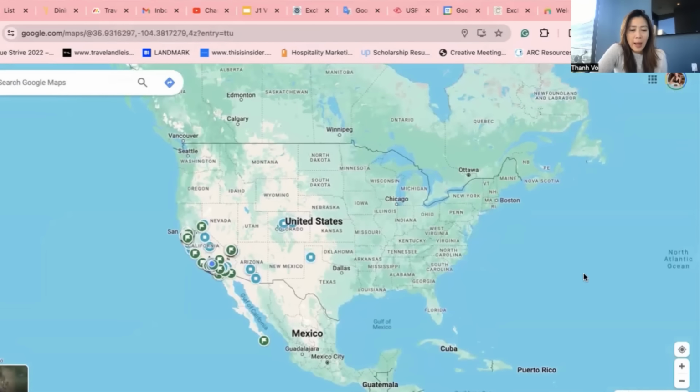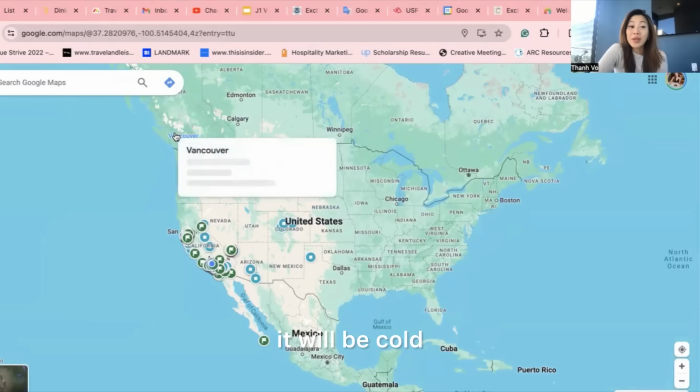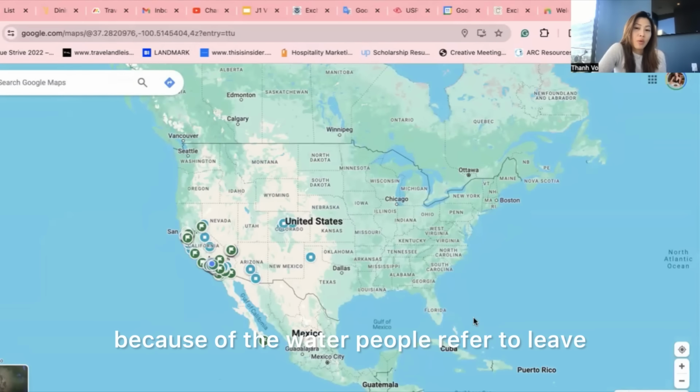So in here, you can see the US is 50 states, zoom out, from, you know, the north, west, south, and east. And they are at the south of the US, next to Mexico. And on the north is next to Canada. So because of the geography, if it's next to Canada, it will be cold. And if it's close to Mexico, then it'll be hotter, you know, when it's going south.